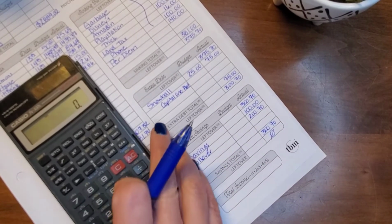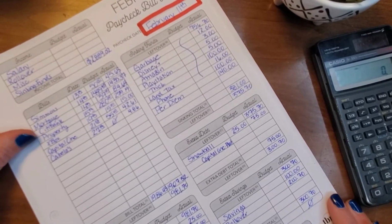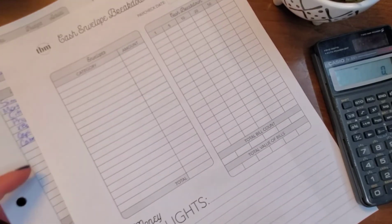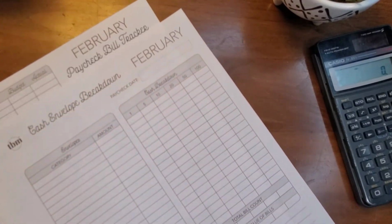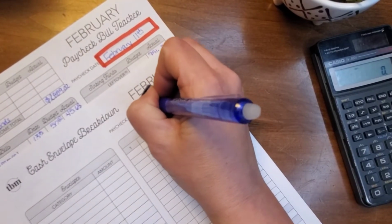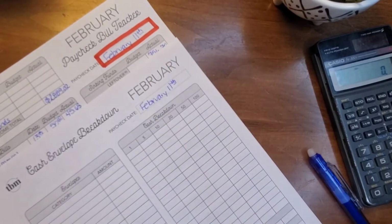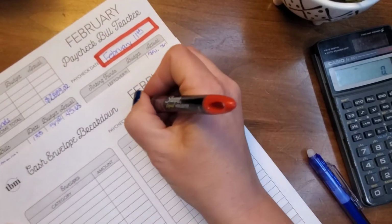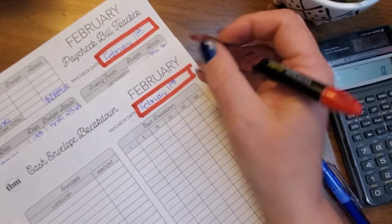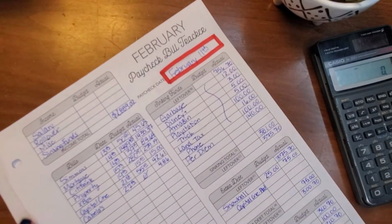Okay, so there are the bills. That is what we're looking at with our $2,889.02. Now we have got our cash envelope breakdown. And this is going to be for the same paycheck. And again, we like to do our red because that is what the February 11th paycheck color is. Now, really quick, I forgot. I need to do something.